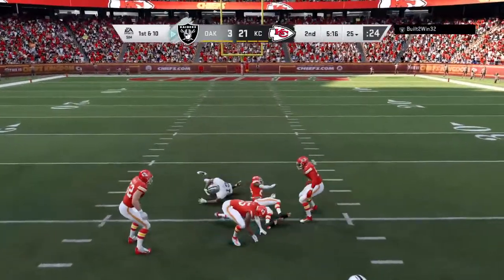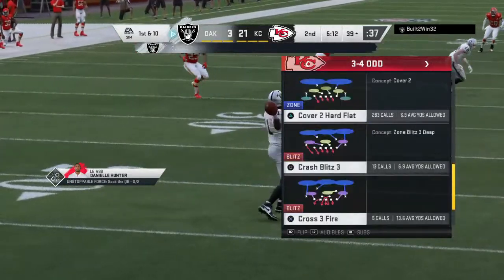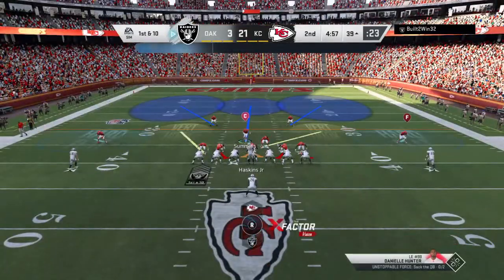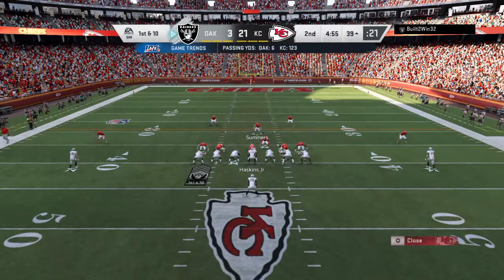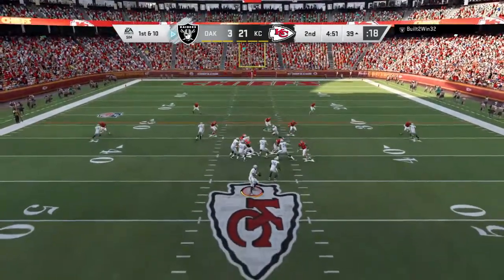It got his man complete. And able to rip off a big chunk of yardage before being dropped inside the 40. 36 yards on the play. So how about that for a chain mover? They're all the way down inside the 40 now for 1st and 10.